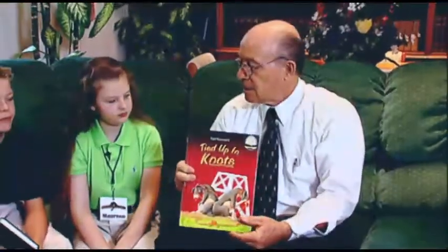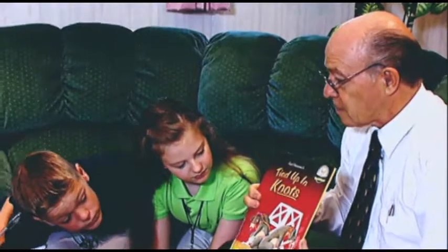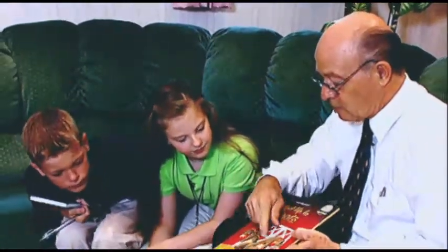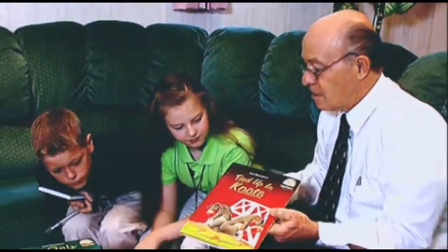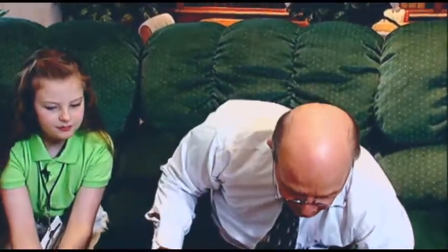Have you written any books about that? Yes, I have. The book I've written was Tied Up in Knots, and it's rather interesting where I got the story from. This is about two mules that wouldn't share their food with one another. And I have a filing system. I have 145 books like this in my filing system.